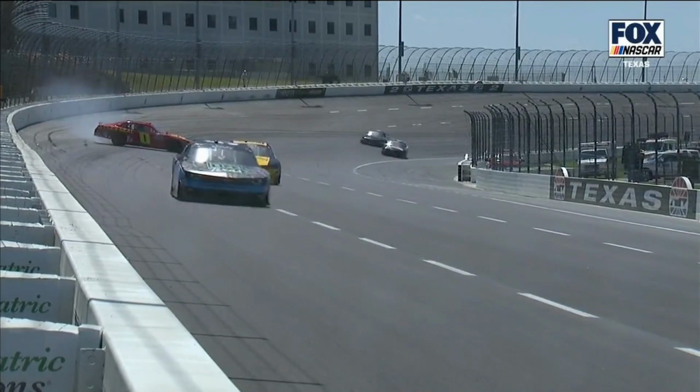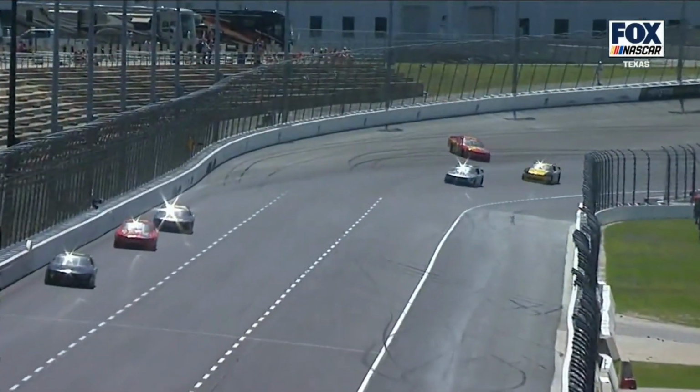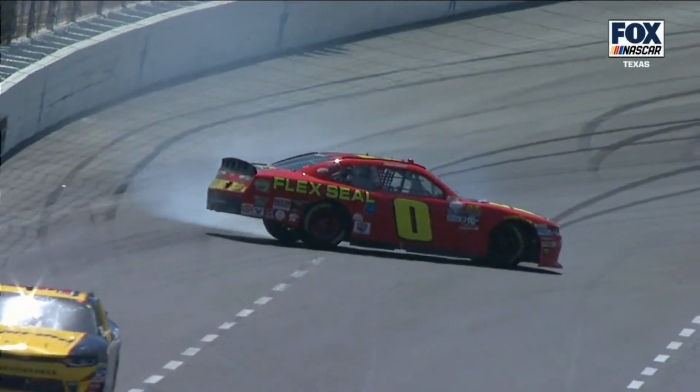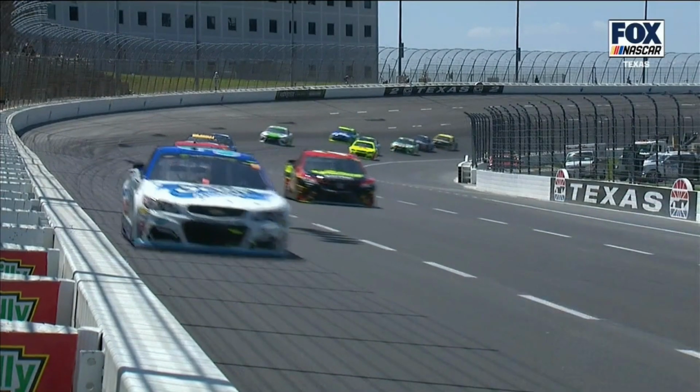Now, hey, let's go big picture here. There's not going to be a lot of laps left when we get this all cleaned up and go back green prior to the end of stage 2. And I'm thinking about the drivers in the top 10 here that have a chance to score some points, and William Byron, who will restart second. Try to get your car down on the bottom.